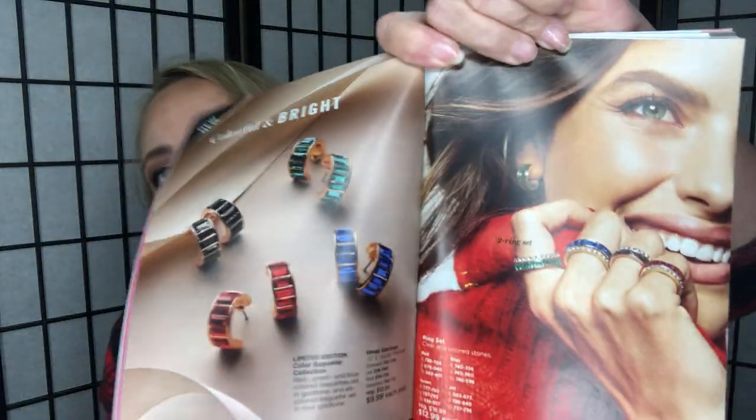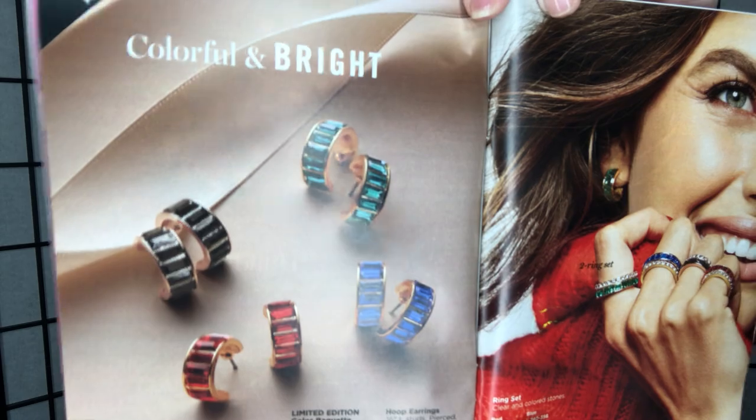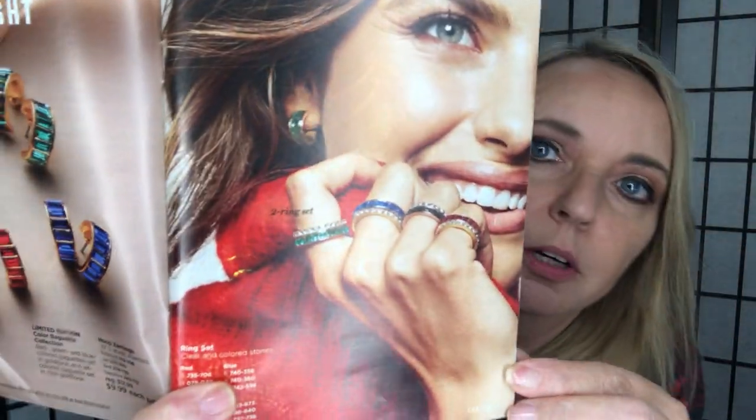All right. And then we are going to go on. We have the colorful and bright collection, these earrings and rings to match on page 22 and 23. I think these are really cute right here, and you have the rings to match. I really like those. I was looking at them. Those are earrings, and then here's the rings. Oh, here she is. She's got the green earring on with these rings.